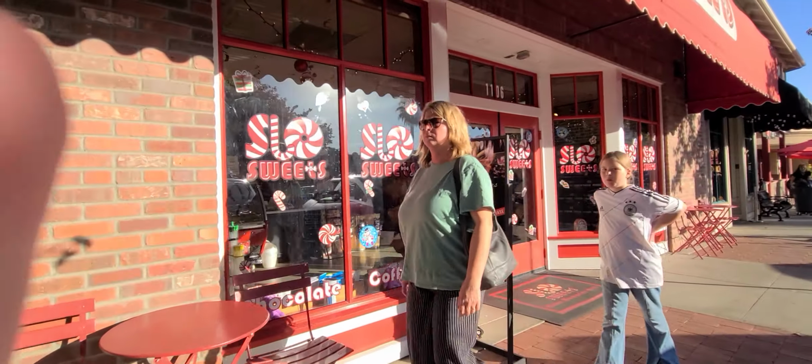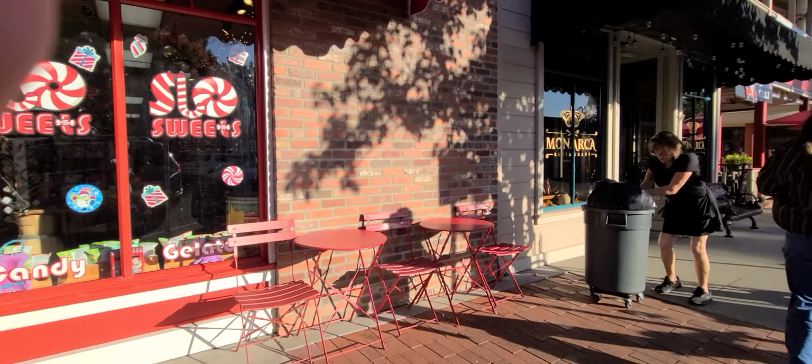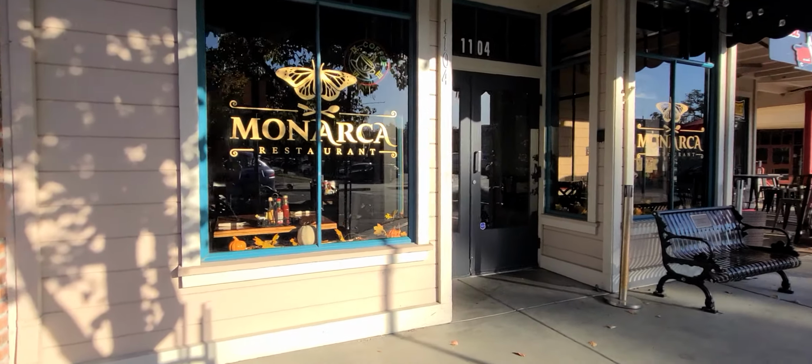All right, and we got the sweet shop. Some smoothies. I don't think they have ice cream here. Do they? Back over there. Can we get some ice cream? We could go to Cold Stone. Get a little bit. Yeah, let's head over there. Let's go this way first. All right, I guess we're gonna get some ice cream. We'll see how that goes.